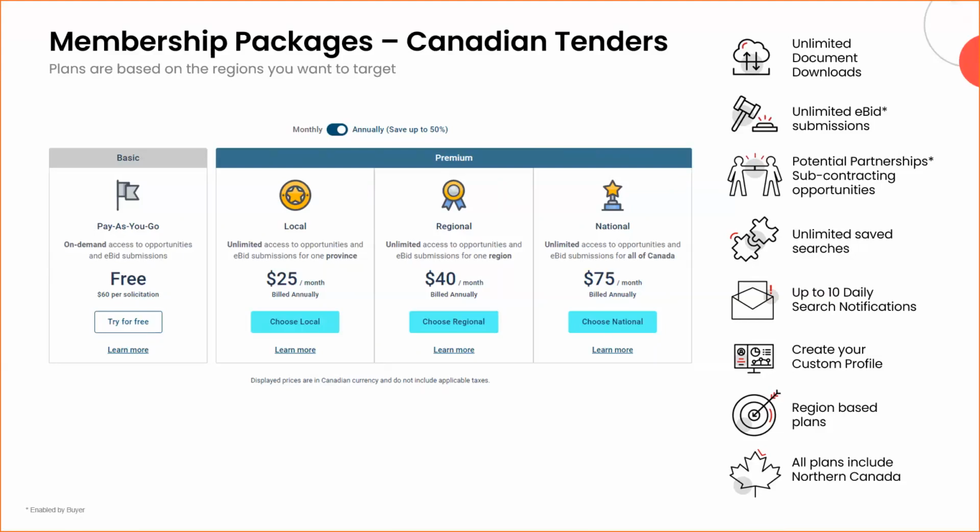Regional is really great if you want to broaden or extend your looking for business opportunities to neighboring provinces. In this case, we have Western Canada, which includes British Columbia, Alberta, Saskatchewan, and Manitoba, as well as the northern provinces already included. Then we have Central, which does a little bit of a crossover. So you have Saskatchewan, Manitoba, and Ontario, and all of the northern provinces and territories. And then we have Eastern Canada, which includes Ontario, Quebec, and all of the Atlantic provinces. Of course, it also includes the northern Canadian. And if you prefer, you can go national, and that gives you access to all of Canada in one account.